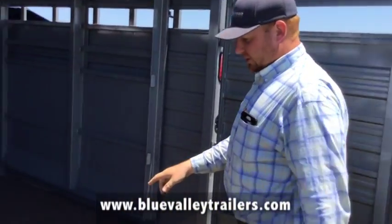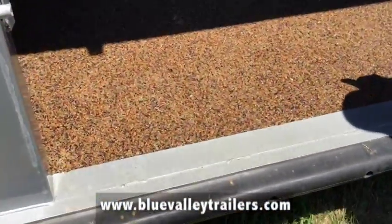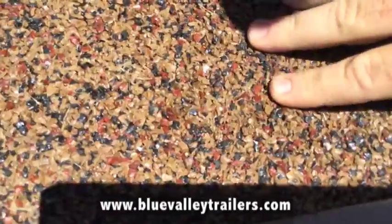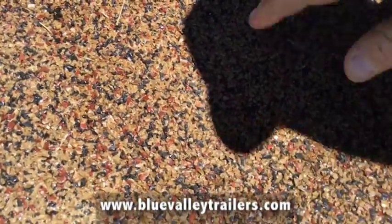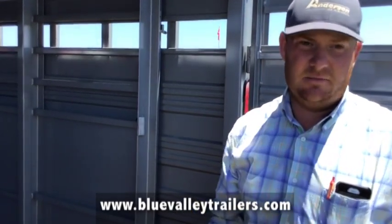And then over here, this trailer has a polylast floor in it. Titan's had it out about 8 years. If you can bring your camera in pretty close to see it, it's basically a recycled rubber that they mulch down, mix with an epoxy, and it's got a 7-year warranty on it. It's a totally self-draining floor. Any kind of moisture is going to run right through. And we've had tremendous luck with it. Most any stock trailer I sell will have this polylast in it. That's sitting on my lot anyway.